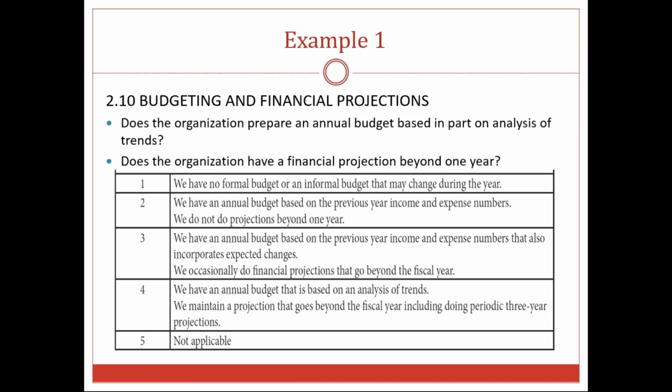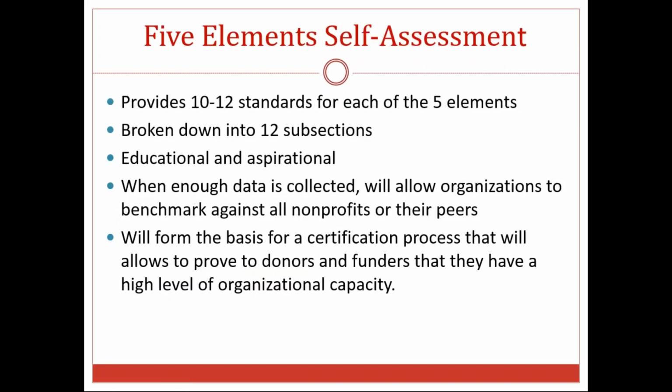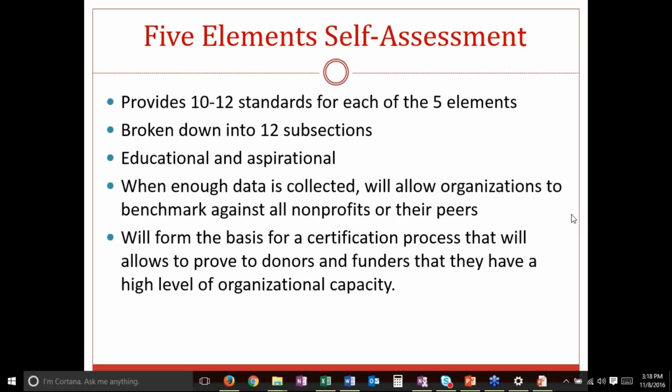The self-assessment tool will allow us to collect data, and over time, when enough data is collected, we can actually give organizations benchmarks, so they can benchmark themselves against other nonprofits or their peers in terms of size or subsector of organization. Over the long run, we also hope that this process that we're rolling out with you will form the basis for a certification process that would allow us to prove to donors and funders that an organization has a high level of organizational capacity.